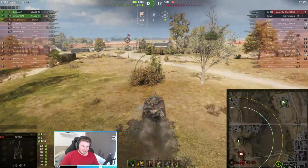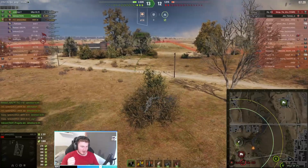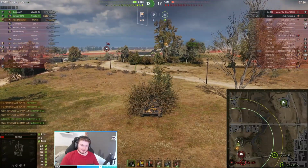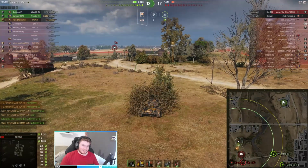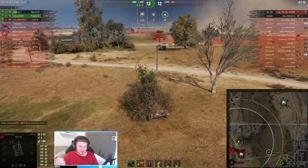So I'm going to try and set up in a good bush location. You see how I've handbrake turned my tank around, ready to run away in case that 430 rushes me. I'm able to turn around, run out, and get out as quickly as possible. There's nothing worse than trying to reverse out of a bush away from the enemy.